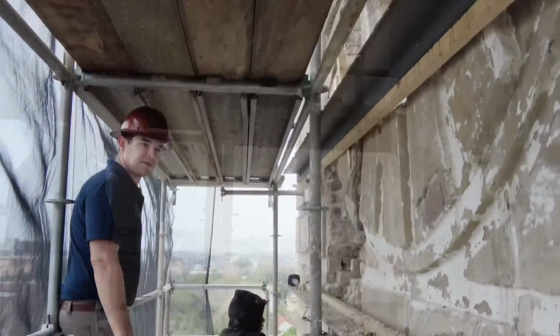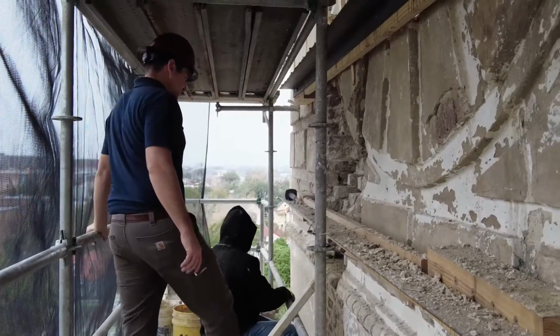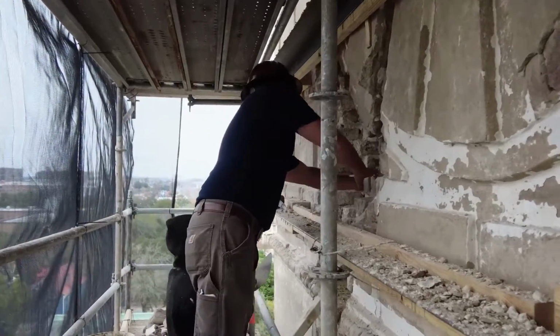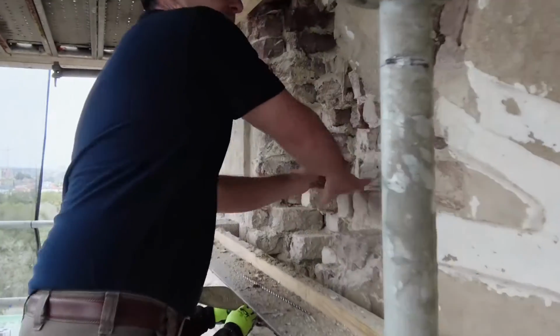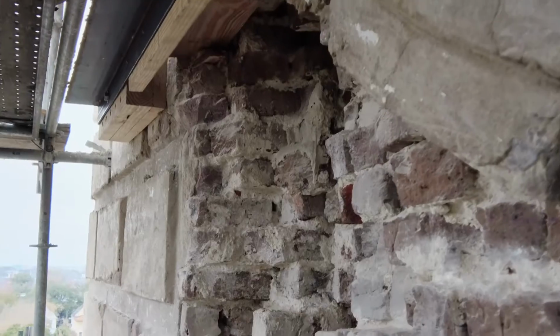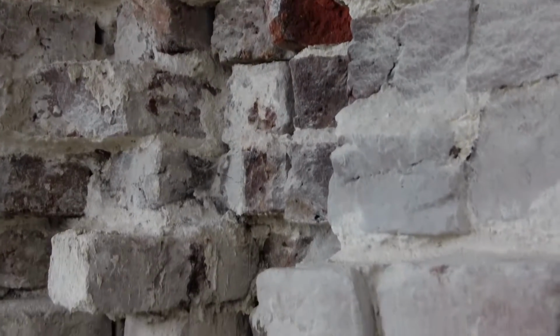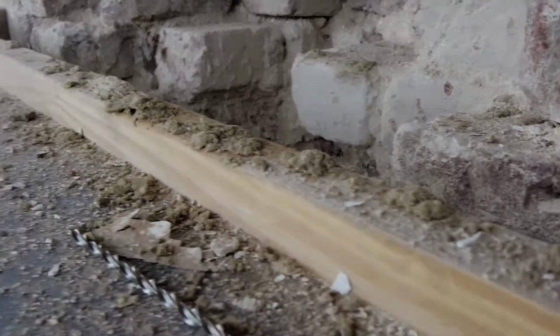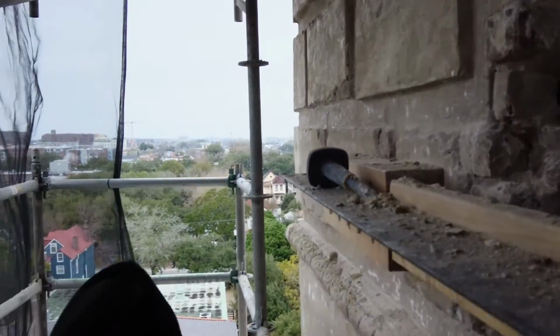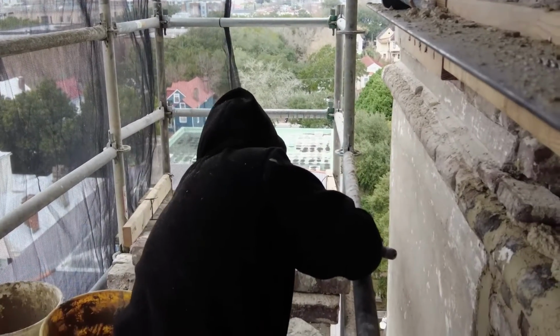So here's where the worst part of the damage was. And you can see a significant void that's being repaired back. And again, there was steel running down through here that actually cracked this part of the wall. But these guys are piecing it back together, putting a little stainless steel reinforcement in it, making it whole again.